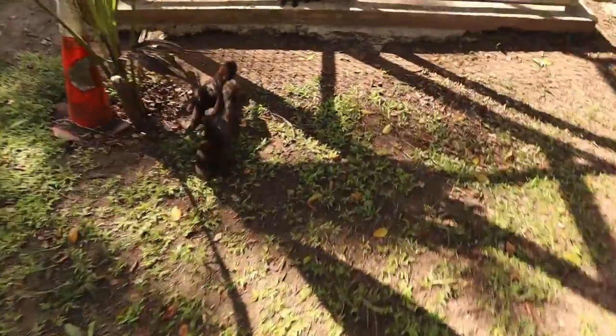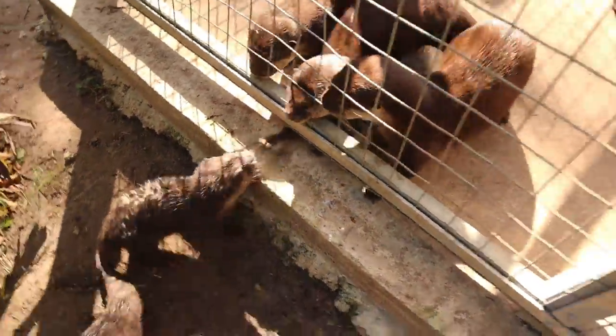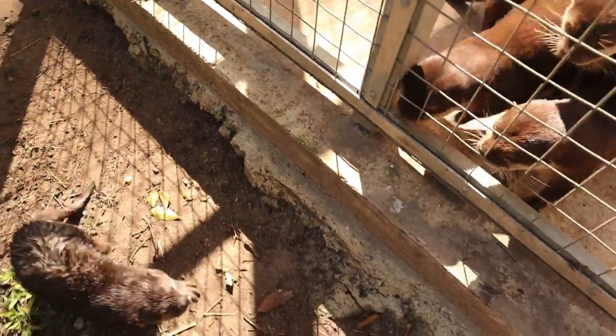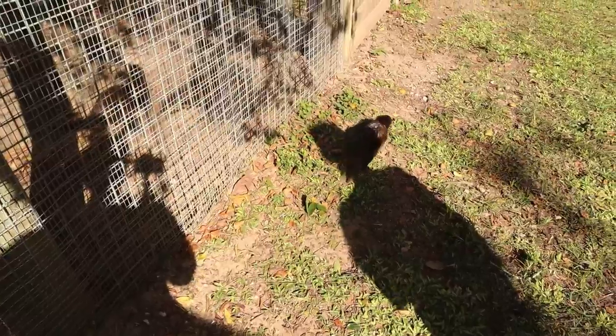So the babies are gonna go meet their parents right now. The parents are so excited to see them. Look at them. The parents are so excited to meet the baby otters. Oh my goodness. They just wanna say hi. And the babies are a little bit spooked out. Those are your parents, guys. Be nice to them. They don't know what to do.